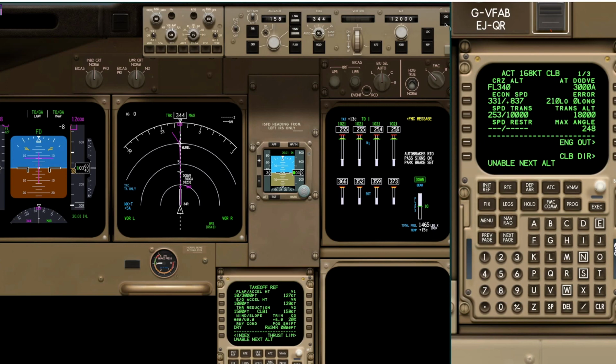Okay, we're ready for takeoff, and I've changed the restriction, because this was his question. Instead of 3,000 at 3,000 feet, I've changed it to 3,000 A, at or above 3,000. Really doesn't change this number at all, the error message. So we'll clear that message in the scratch pad, and we'll release the parking brake.